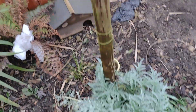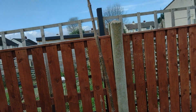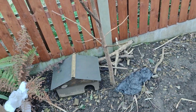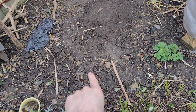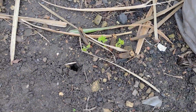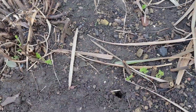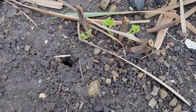Another cardoon. My tomentosa will be cut down soon. I'm going to put my new loquat here and my Schefflera taiwaniana here. Got another Melianthus growing. You can see that these do spread as well. Look how far from the main clump this bit is. So I'm going to dig this clump up, probably put it in the front garden.